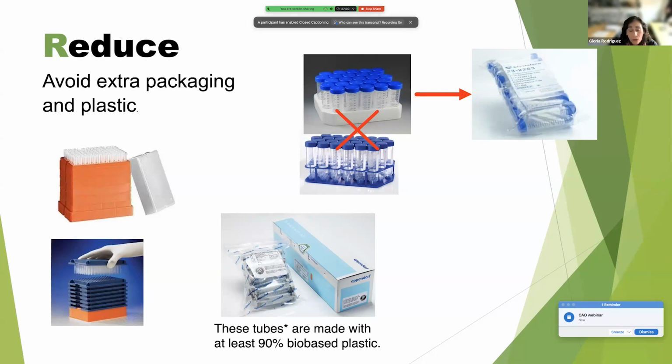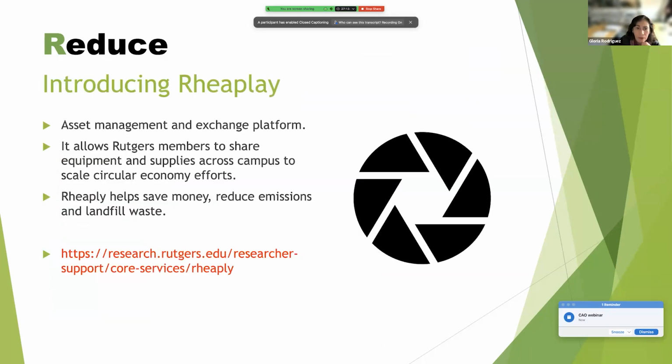So consider ordering from companies that are actively trying to minimize the carbon footprint of their supplies. And here, on the theme of reducing, I'd like to introduce Replay. Replay is an asset management and exchange platform. It allows all Rutgers members to share equipment and supplies, office supplies, lab supplies across campuses to scale circular economy efforts. This is a great idea. I invite all of you to look at their website. The link is posted here.